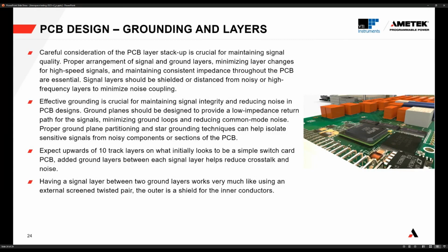And so we look at a few things, grounding and layers. So if you look at a switch card PCB, you'll see the top layer tracks and you'll see the bottom layer tracks. But there's a lot more going on between those. You get internal layering as well, and expect upwards of 10 layers on a switch card PCB. And there's a reason for this. It's to do with signal separation. So proper arrangement of signal and ground layers. If you can keep the layers separated, and signal layers should be shielded or distanced from noisy high frequency layers or anything along those lines, power layers and things like that. And we can do that by internal track stack up, as it were. So internally we'll put ground plane layers, and in between that we'll put sensitive signal layers, and it all helps to reduce crosstalk and improve your signal quality.